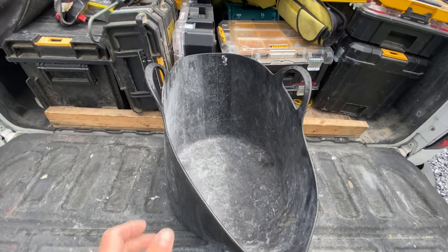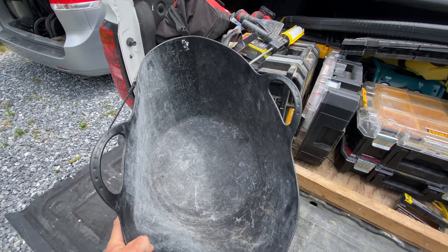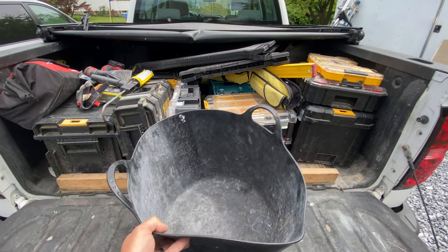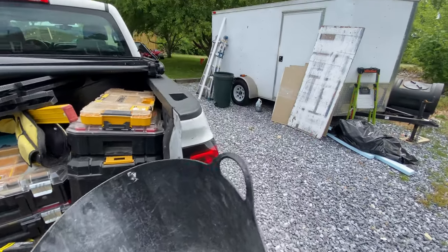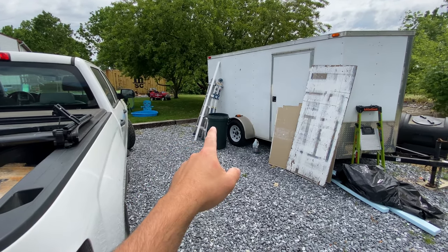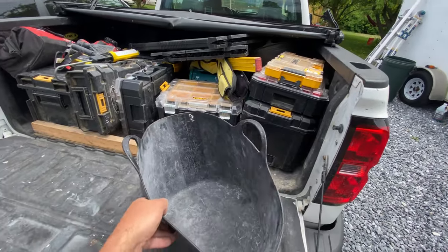The reason I like this bucket so much is it's small enough that it's not a huge pain to carry. It'll hold a ton of weight without busting. I've loaded this thing up with busted up concrete, all kinds of stuff, and it's so much easier to carry than, say, a big garbage can. Say you've got to go downstairs and you've got that thing filled with plaster, it's awful. You're dragging it around. This thing, you can just hold it tight to you and carry it right down.